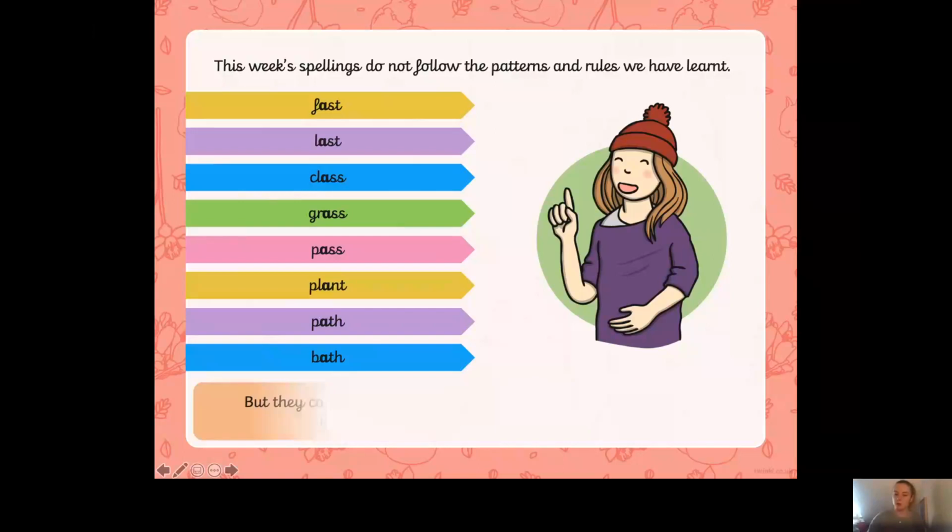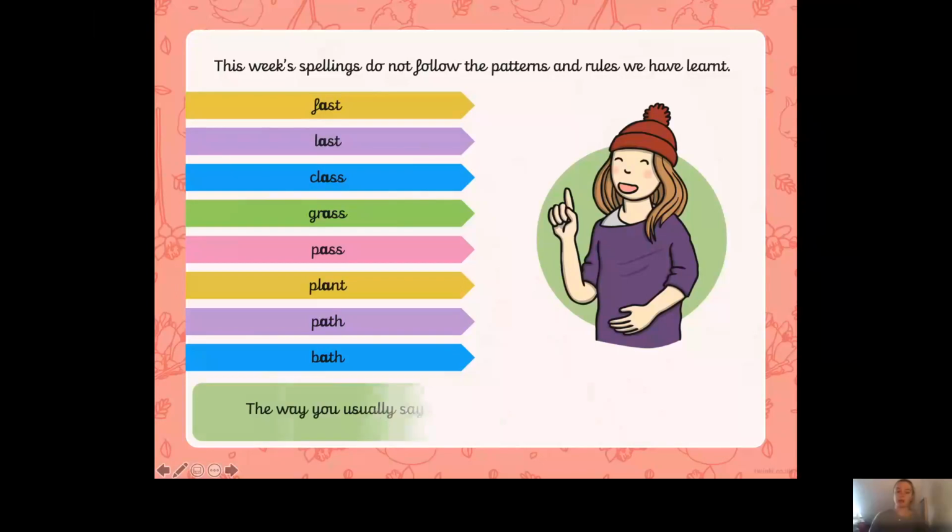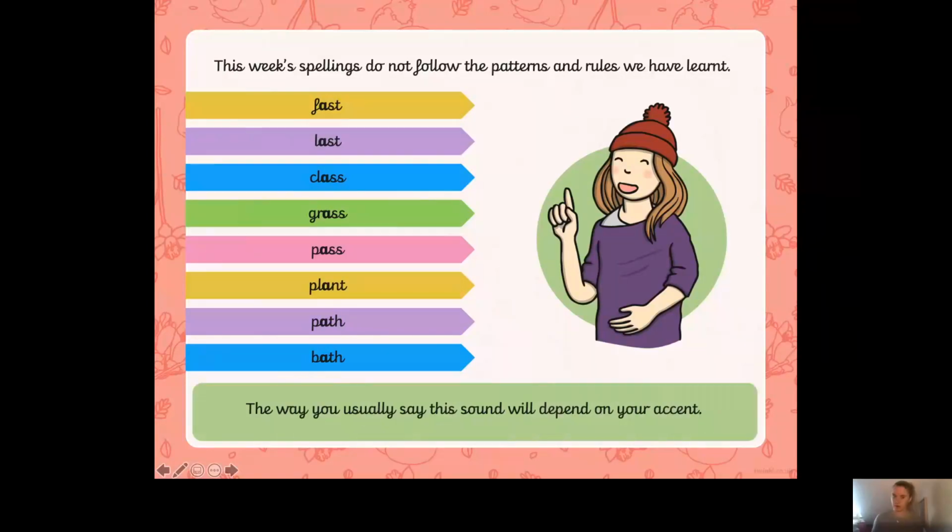But you can also read these words with a long A that sounds like the phoneme R. So fast, last, class, grass, pass, plant, path and bath. Okay, so some people say it with a short A and some people say these words with a long A. And it just depends on your accent, okay? So some of you might say it with a short A, some of you might say it with a long A. There's no right or wrong way of saying these. You can use a short A or a long A.